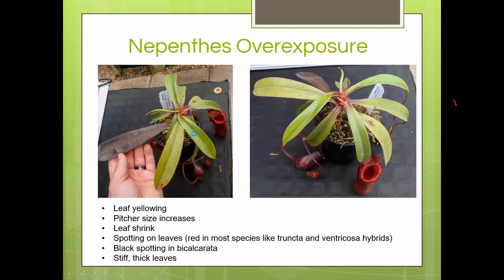Here are some photos of some Nepenthes that are showing signs of overexposure. Usually what happens here, just reading on Nepenthes, is their leaves start to yellow. They'll put out large pitchers, but once you start getting a lot of red pigmentation in there, at least if it's spotting, it's a sign that the plant is undergoing stress. Often you want to dial the light back at this point, just so that the plant isn't getting so overexposed, because there's a lot of damaging chemical or molecular mechanisms that happen whenever plants are getting too much light.